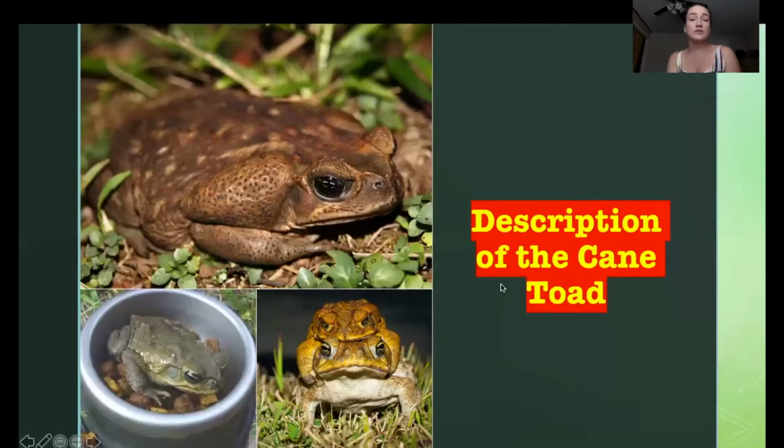So now the description of the cane toad. So like I mentioned previously, the cane toad does range between 4 to 6 inches, and I guess they have been known to reach a max of 9.5 inches. An important note is that any toad in Florida that is larger than 4 inches is not native to Florida and is almost certainly an invasive cane toad.